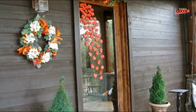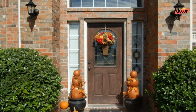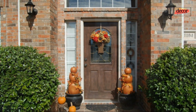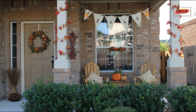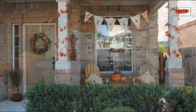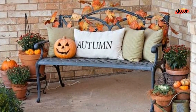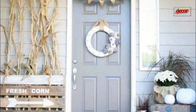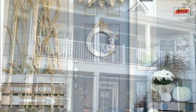By implementing these 10 best front porch decorating ideas, you can create a welcoming and stylish sanctuary that reflects your unique taste and personality. Whether you prefer a cozy and intimate setting or a grand and elegant ambience, there are endless possibilities to elevate your front porch. Remember to consider factors such as weather resistance, functionality, and personal preferences when selecting furniture, accessories, and decorative elements.